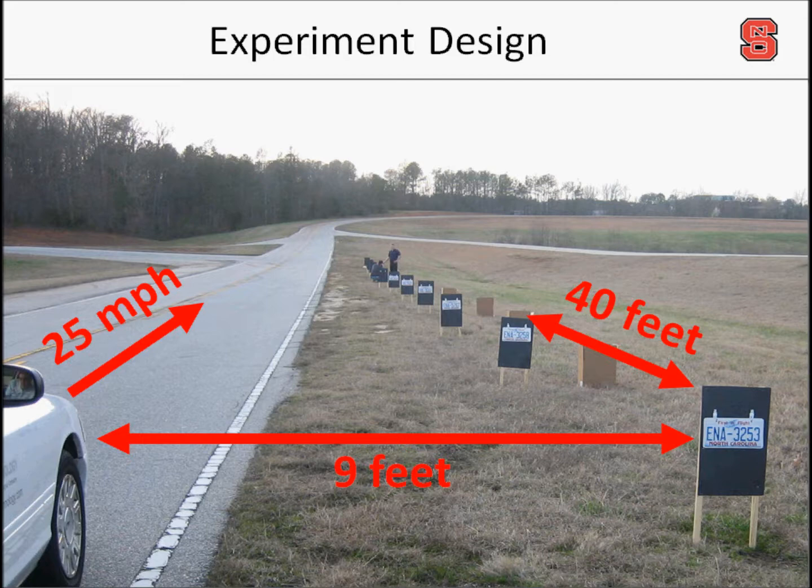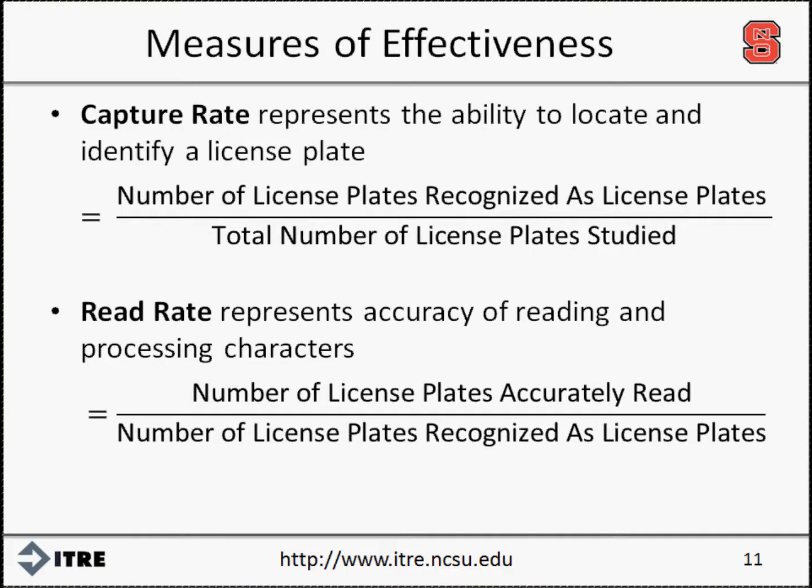The experiment took approximately 2 hours, with 5 people changing license plates at 5 stations each. 2 primary measures of effectiveness were used during the analysis of this research. The first one is the capture rate, which represents the ability to actually locate and identify a license plate as a license plate, and it's calculated as the number of license plates recognized as a license plate divided by the total number of license plates studied.